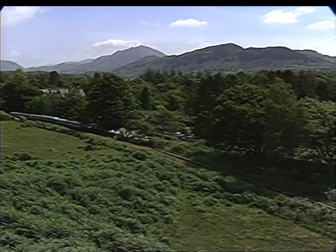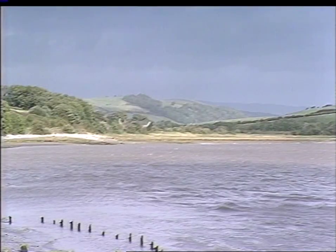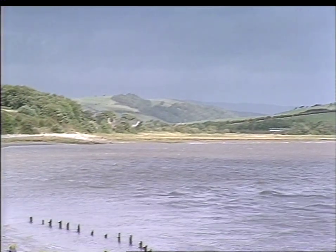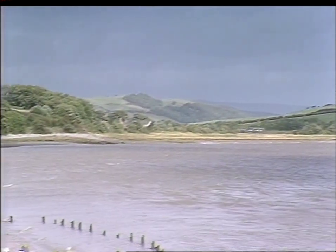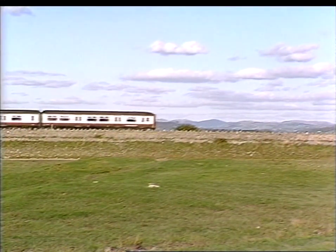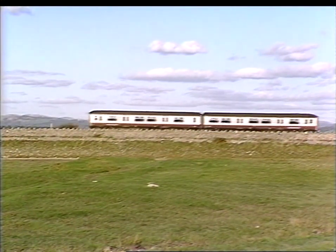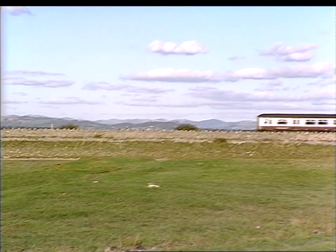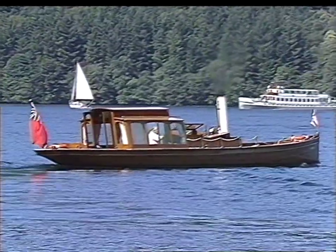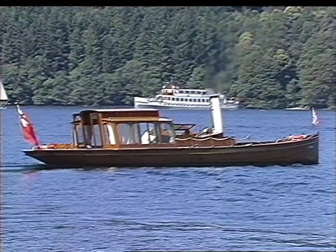The English Lake District, the most spectacular area in the country. The mountains tumble down to the sea and form a mighty backdrop to one of Britain's great railway journeys. Carried along by modern sprinters, there's always plenty to see. Boats and steamers ply the lakes, branch lines have been reopened for steam trains, and the scenery is always superb.